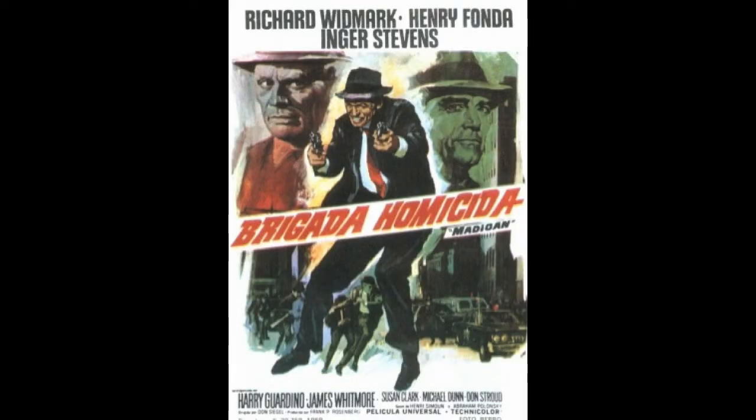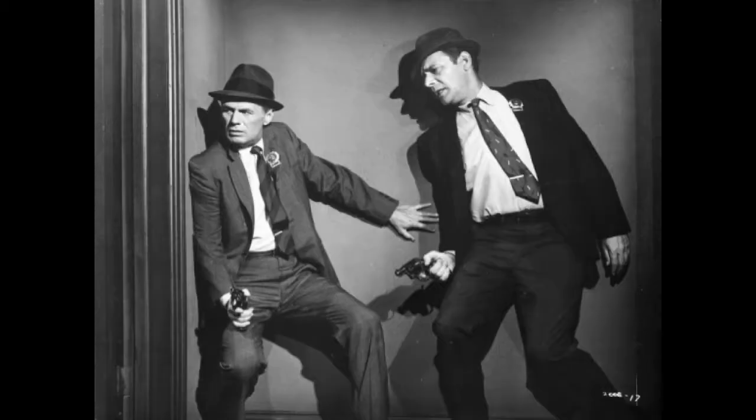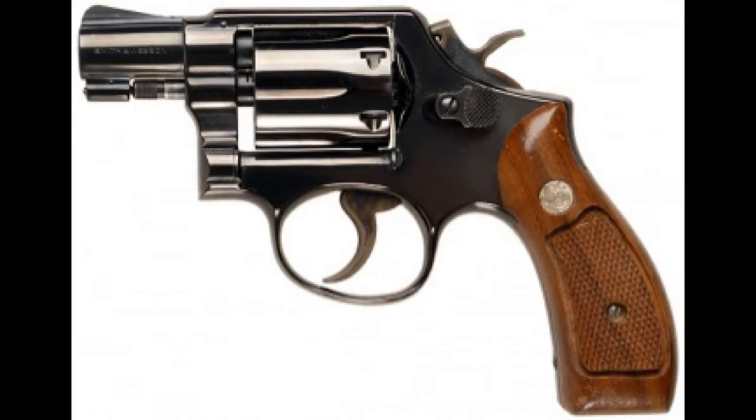Number 2, my number 2 pick, and this is a classic movie, Madigan, 1968, where he carried 2 firearms. And the one I'm going to pick is the second one. I'll briefly mention he also had a Model 36 Smith & Wesson. But the one we're looking at today is the Model 10 Smith & Wesson Snubby.